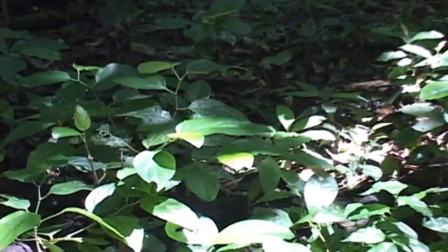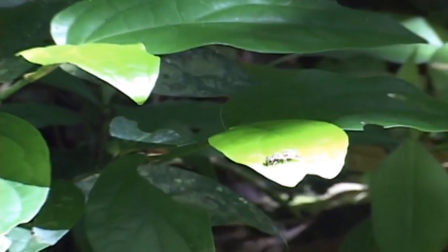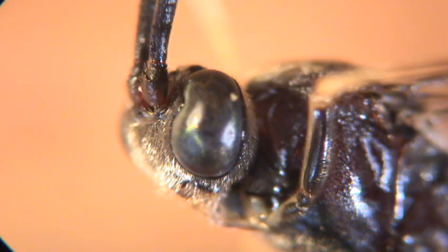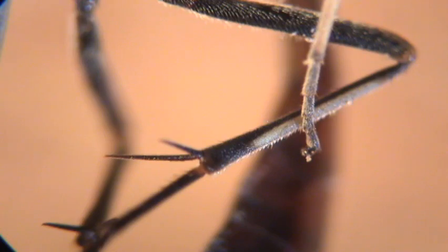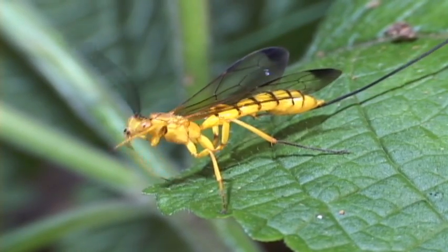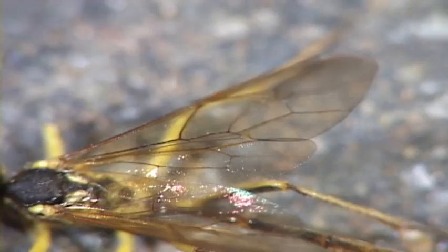Until that day comes, figuring out what species is what is done the old-fashioned way, by comparing the form of the abdomen, type of the antennae, and how many segments it has, body hairs, leg spurs, tarsi segments, mandible teeth, and wing venation. Always wing venation. It helps to have a photographic memory.